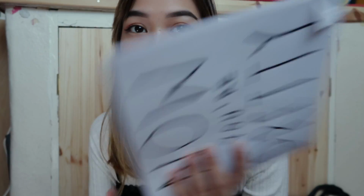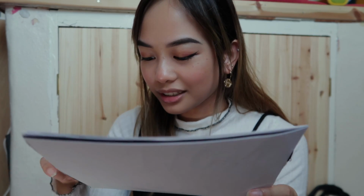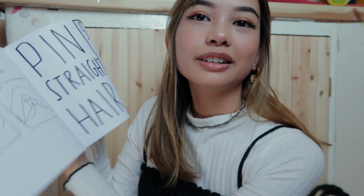The third one was a manifesto on anything you wanted. So I actually have mine here. It is called Now You're Pretty, and it's basically, wow, I ripped it, oh my god. So this one is basically about like, you know, the steps of being pretty by beauty standards, you know, like having long straight hair or having like a pointed nose, big eyes, blah blah, you know.